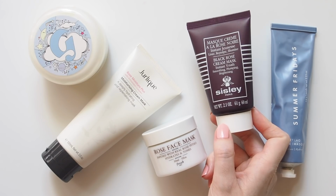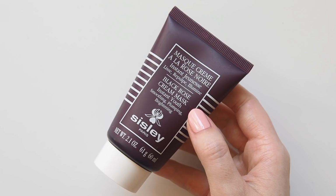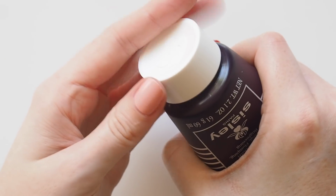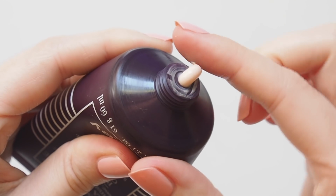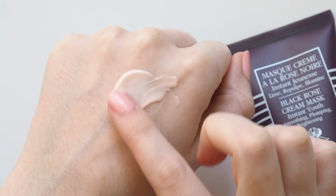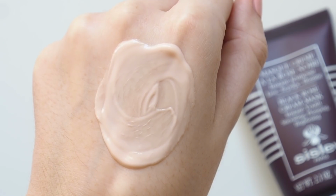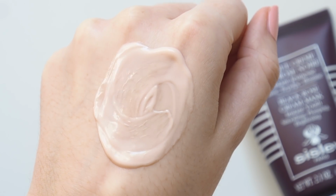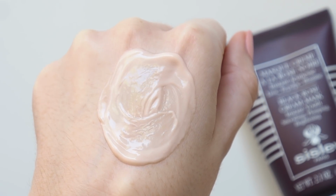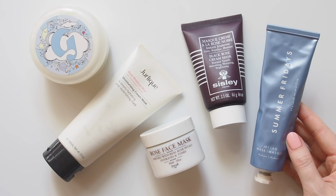The Sisley Black Rose Cream Mask is the most luxurious and pricey product in this entire lineup. It's a rich, hydrating mask with a serious celebrity following. It was in my Jeanne Damas and Phoebe Tonkin videos, and so many high-end facialists I follow rave about it. It's meant to soften and nourish the skin, and it does, but sadly I don't see remarkable results that match the hype or price tag. I'd love to hear from any luxury beauty lovers who've tried this, and if you have any application tips or tricks.